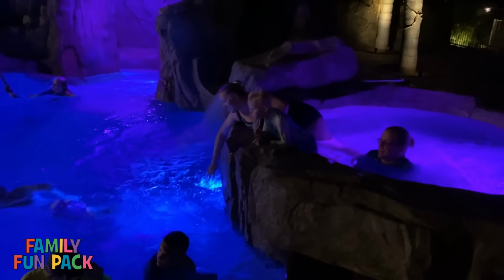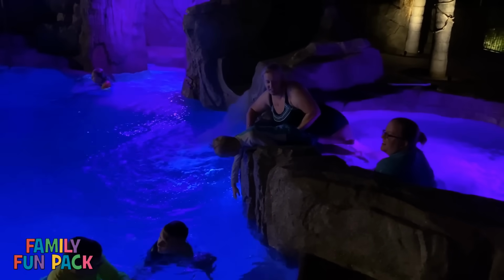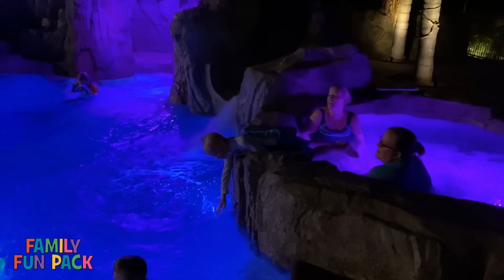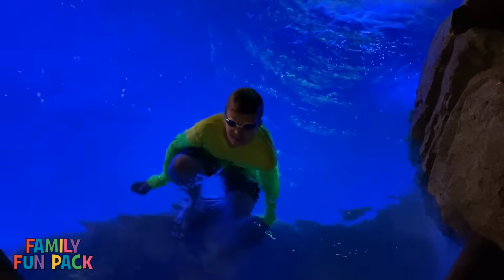We heated the pool up to like 90 degrees because even though California is like 80 or 90 during the day in November, it still gets down in the 50s, maybe 40s at night.